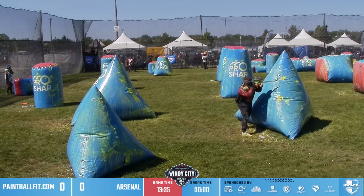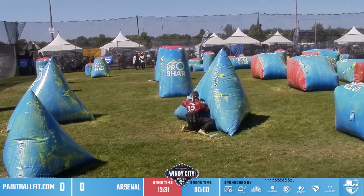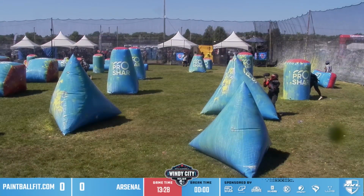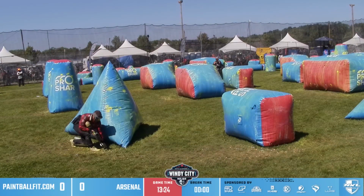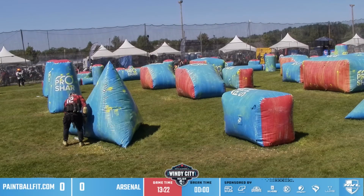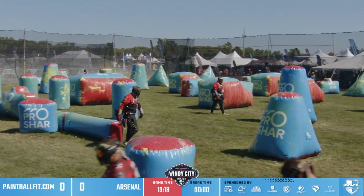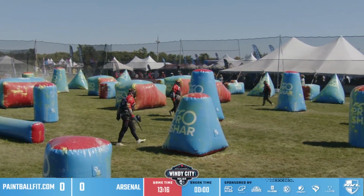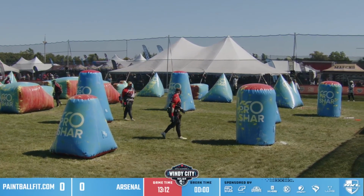Ooh, one more body over there in the Dorito 3 for Arsenal. Almost catches Lucal, the other Brody Lucal. Yep, you have Lucal and Mason right over his head in the snake. And now they're going to come through and walk it in. Really controlled point for Paintball Fit. They sent Chavez to the Dorito 1 and just had him inside all day long to keep Arsenal out of the snake and maintain their advantage over there.